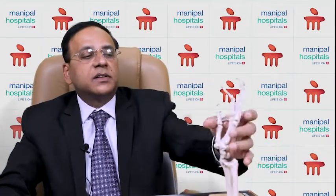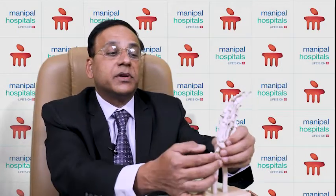So the other common conditions in the wrist are, you can have patients with scaphoid fracture. Very common, you see patients developing it after a fall on the outstretched hand, a fall while playing cricket or any sports activity for that matter. So one of the commonest injuries is either the base of the thumb, the trapezium, or the scaphoid or distal radius fractures.